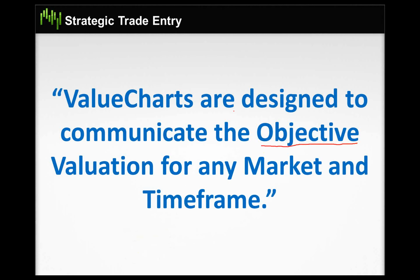Value charts analyze historical transactional price activity for the market that you're evaluating, nothing outside of that market. It's an algorithm designed to analyze what buyers have paid and sellers have sold for in that market. And when you talk about value, that is absolutely by far the most powerful value information for any market in the world. What have buyers paid and what have sellers sold for?